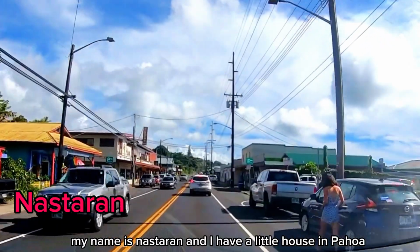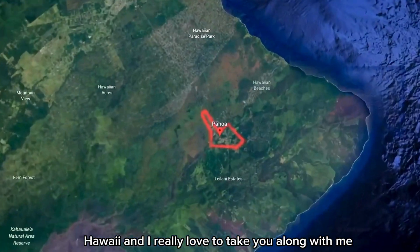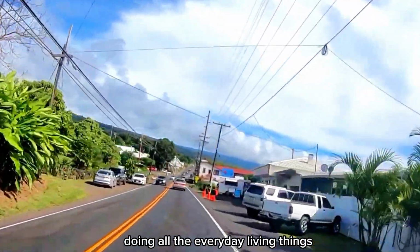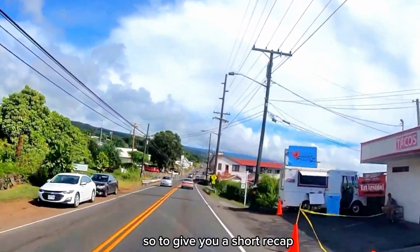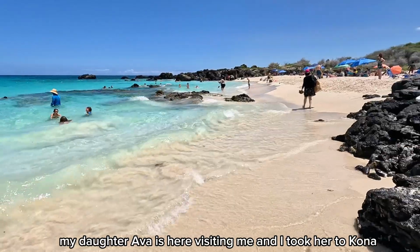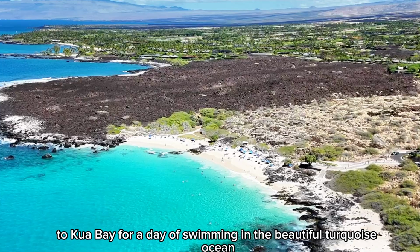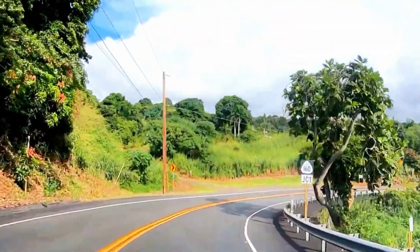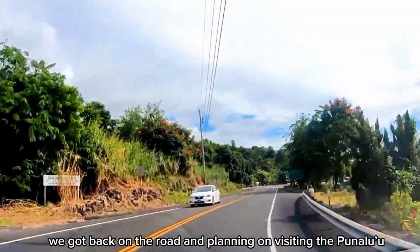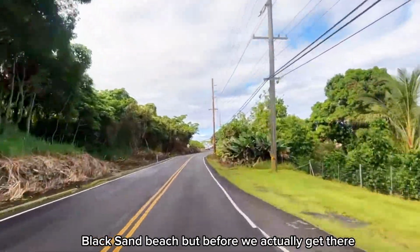My name is Nastaran, and I have a little house in Pahoa, Hawaii, and I really love to take you along with me doing all the everyday living things. So to give you a short recap, my daughter Ava is here visiting me, and I took her to Kona to Kua Bay for a day of swimming in the beautiful turquoise ocean. We stayed at an Airbnb last night, and this morning we got back on the road, planning on visiting the Punalu'u Black Sand Beach.